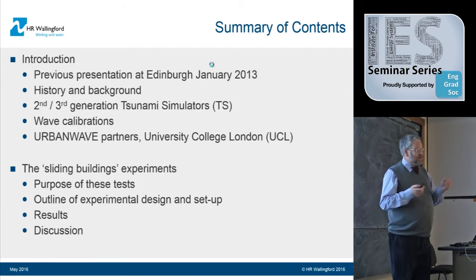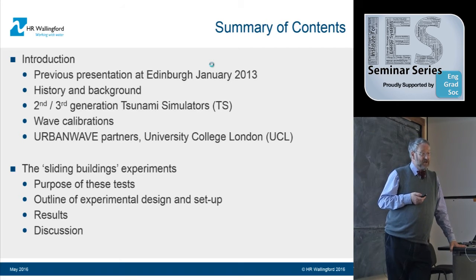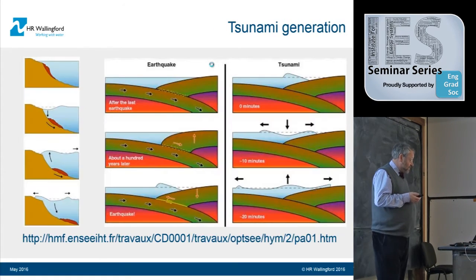And that was deeply frustrating because I felt that if we'd done some playing, and anyone who works with big bits of kit knows that when you first start out, you want to go and play with it and test its limitations. Preferably don't try and break it immediately. So the sliding building experiments are the main guts of today.